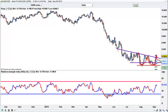So if we can just bend back and get sort of a cup and saucer pattern and then break that, I would definitely be a buyer of that level there. And let me just qualify what that level is. I would like to buy the Aussie US at 90.50, 90.70 area.